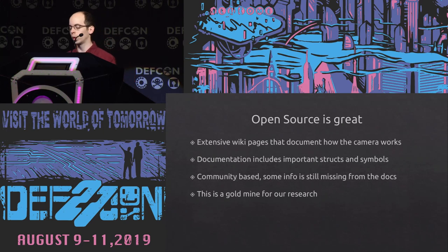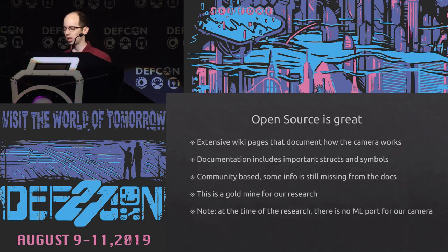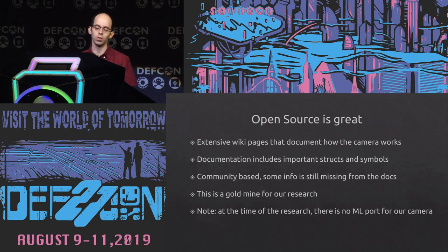Just as an important note before we continue, at the time of our research, and I think that even today, fix me if I'm wrong, there's no Magic Lantern port yet for this specific camera, which means that if you install Magic Lantern on your Canon camera, it comes with basic debugging functionality. You have the capabilities to read memory from the camera, write memory to the camera, and even execute Lua scripts. For some reason, we don't have it. We don't have a port for our camera. We only have the documentation on the internet. It's really useful, it's better than nothing, but we don't have a debugger for our own camera.